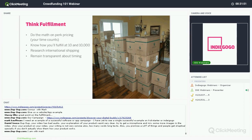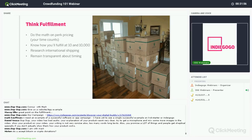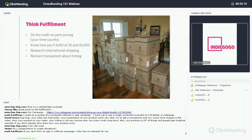In the back end, you can actually select which countries. You can also allot different shipping prices for different countries. And so if it's only going to be $5 to the US, amazing. And $30 elsewhere, that's fine. You can just go ahead and account for that on the actual campaign itself. But make sure you actually do the math beforehand. Otherwise, you're going to be paying this out of pocket, which is really what we'd like to avoid.